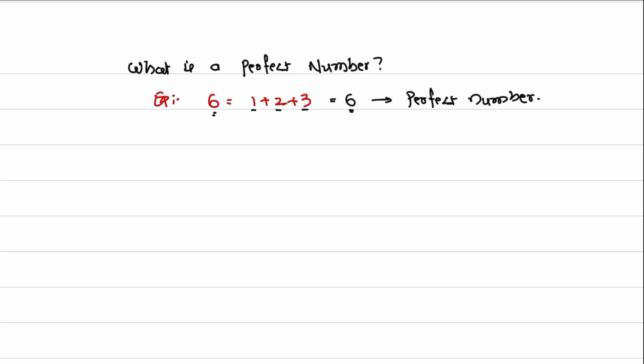Now let us take another example also for clarity. Can we take 28? What is the total of the divisors of 28? 1 plus 2 plus 4. 4 also divides 28, then 7 fours are 28. 1 plus 2 plus 4 plus 7 plus 14 is also a divisor. 28 also divides 28, but we should not take that number. This total becomes 1 plus 2 is 3, 3 plus 4 is 7, 7 plus 7 is 14, 14 plus 14 is equal to 28. That means it's a perfect number.